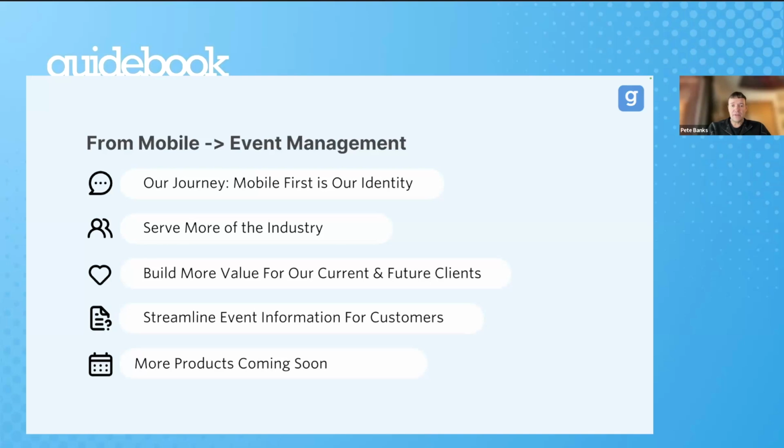And speaking of end users, Guidebook has invested quite a lot over the years in the event app experience. This is what we have meant when we've said we're a mobile-first company. For us, a successful event is all about user engagement, which is driven by the mobile app, but then leading to an in-person interaction.